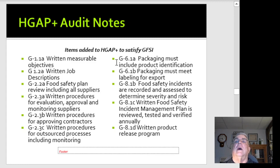So a lot of packaging details have to go into this, and where we used to use labeling on the exterior, now it has to be printed in. So you can imagine if your box printer says, well, in order to get this specific label printed, you're going to have to buy 1,000 or 2,000 extra boxes and keep in your inventory so we can set it up. This all goes into account here if you're doing HGAP plus.